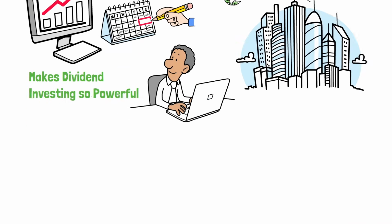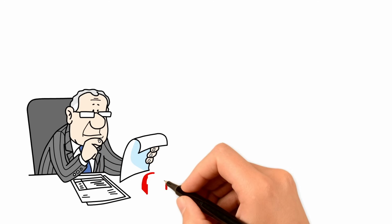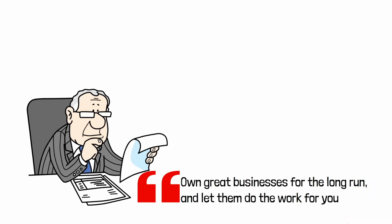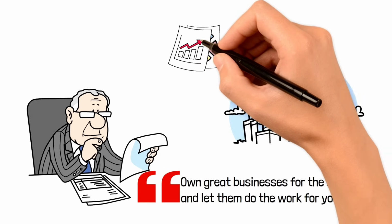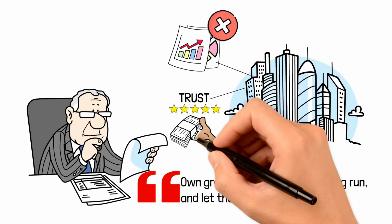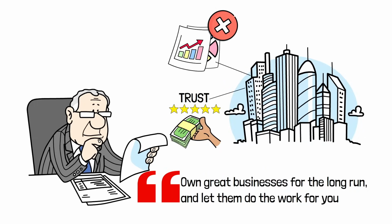This approach aligns perfectly with Warren Buffett's core belief. Own great businesses for the long run and let them do the work for you. Buffett doesn't obsess over stock charts. He buys companies he trusts to generate real profits year after year. And if they share those profits with him through dividends, even better.